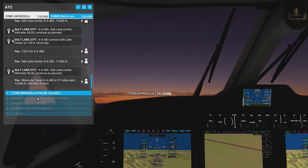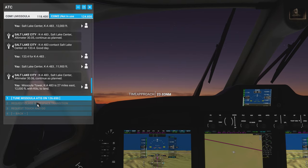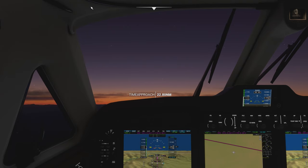Missoula Tower, KA483 is 27 miles east, 12,000 feet, with Kilo to land. KA483, Missoula Tower. Altimeter 30.05, wind 310 at 3. Make straight in runway 30. All right, fly straight in runway 30, KA483.